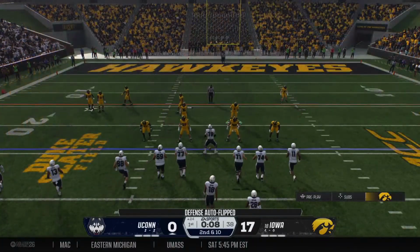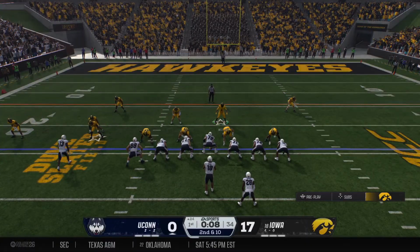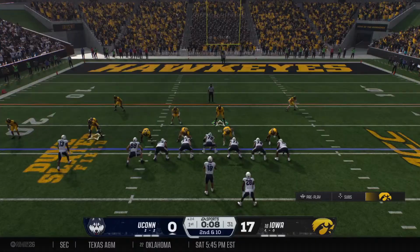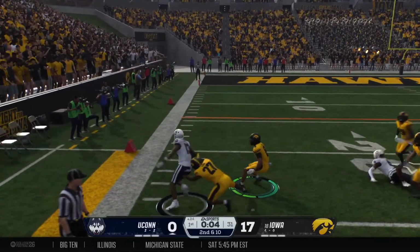Got to tighten up that coverage and get those guys on the ground when they catch the football. Hey, man, if you're going to force incompletions when the QB's throwing the tight end, you better be physical. Nice job with the hit, forcing that incompletion. Caught behind the line. It's Parker.